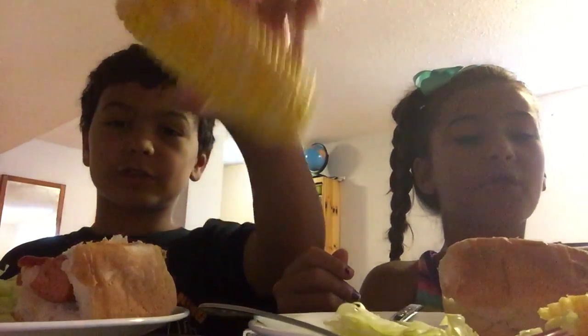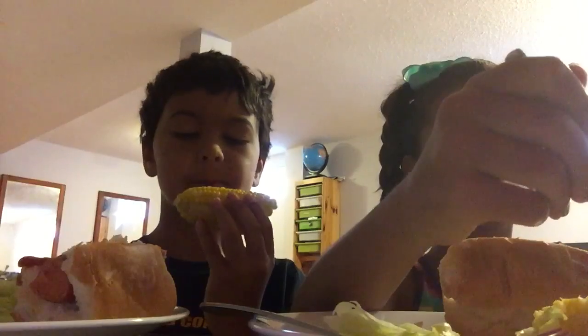Okay, so now I'm gonna try the corn cob. This is really good. This is the corn on the cob. This is the corn off the cob. Wow, this one's really juicy. Because we got this from a farmer's market. Mom went to a farm to get this. This is fresh from the farm. It's really juicy. That's really good.